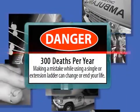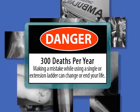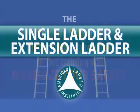Making a mistake while using a single ladder or extension ladder can change or end your life. Properly following the techniques presented in this training will maximize your safety. To begin, let's first examine the single ladder and extension ladder.